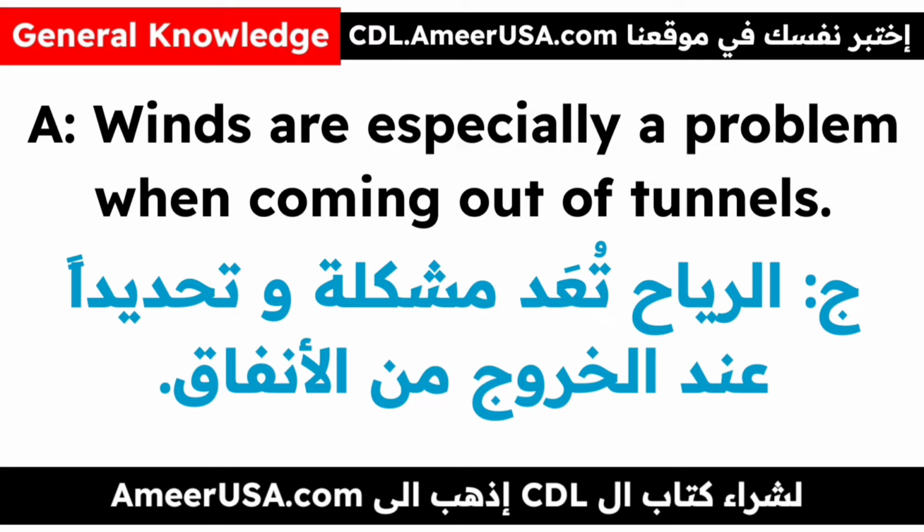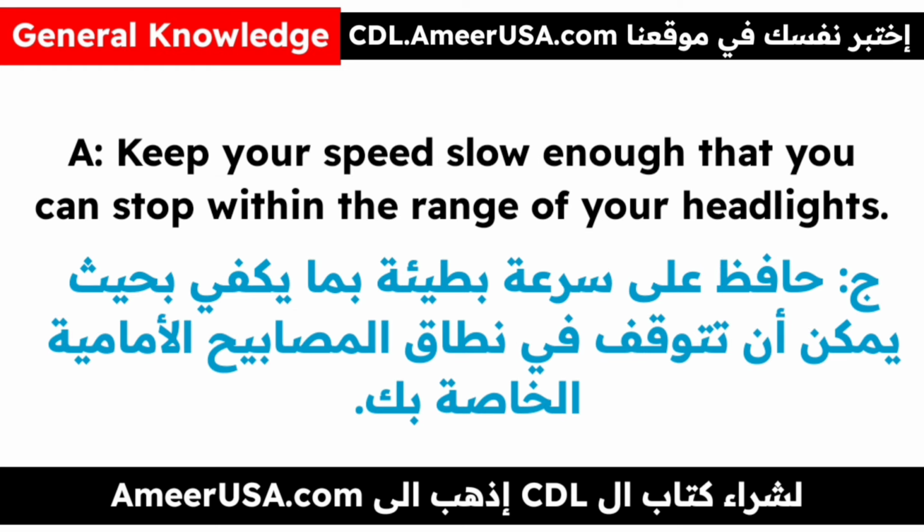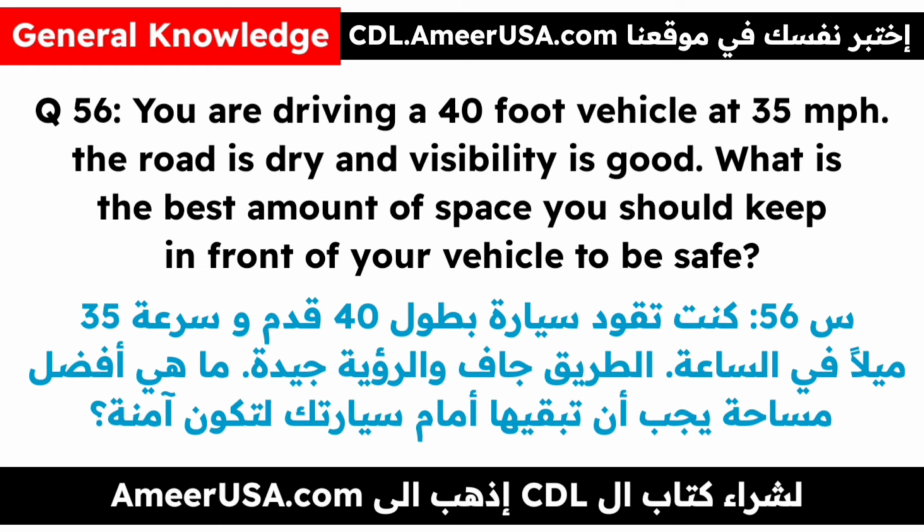The answer, winds are especially a problem when coming out of tunnels. Question number 55. Which of these is a good thing to do when driving at night? The answer, keep your speed slow enough that you can stop within the range of your headlights.